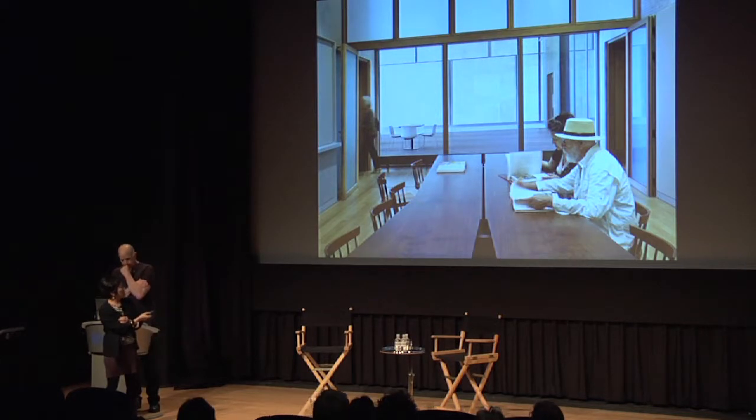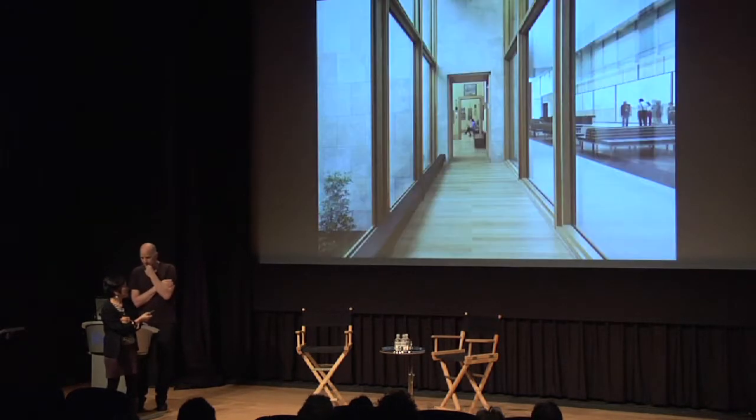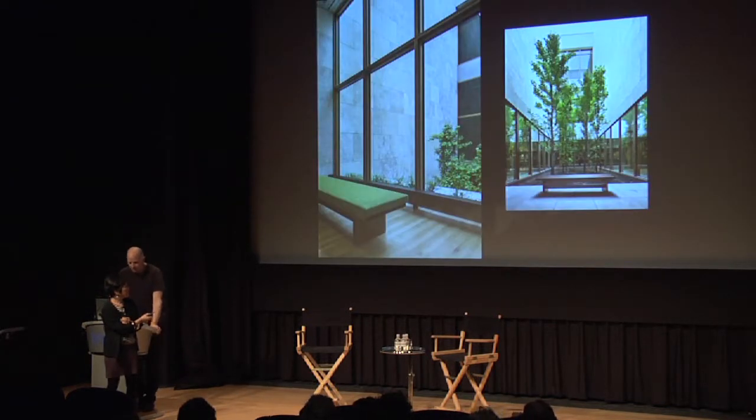And this is one of the classrooms that was inserted in parallel to the garden spaces, the gallery spaces. And actually that table, we'll see, we're trying to always keep this as a family. That table was designed by a friend who we'll see later.